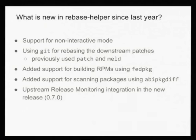And abipkgdiff does it. I had several communications with Dodji. He's a clever, smart guy about comparing ABI checks. And he told me, hey, we should improve it. He provided the new version, and we included it in Rebase Helper. Well, we have all the stuff. What is next? The Upstream Release Monitoring Service is a good place to inform the user via Bugzilla, hey, you have this change, header, and so on.